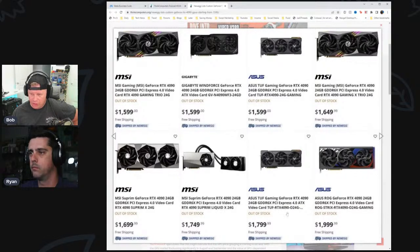This one's probably overclocked, I'm guessing. Yeah, the O and the 24. So this is the overclocked version, $1,799, and then the ROG Strix. I'll tell you what, I'm not paying $200 for the overclock. Yeah, there might be, again, we don't know, but there might be different board designs or whatever. Sure.